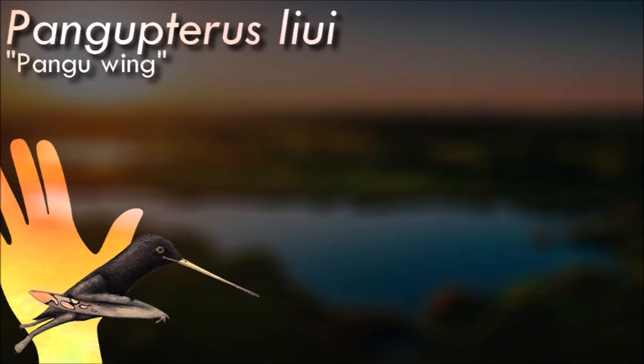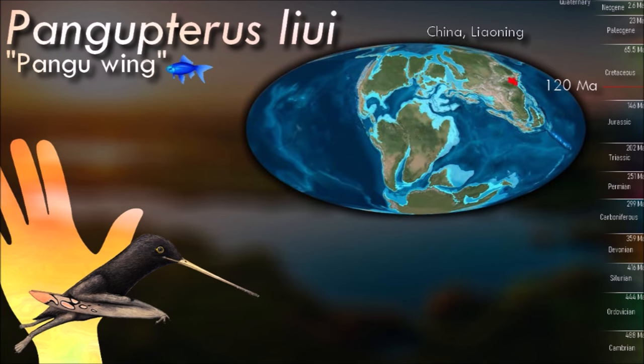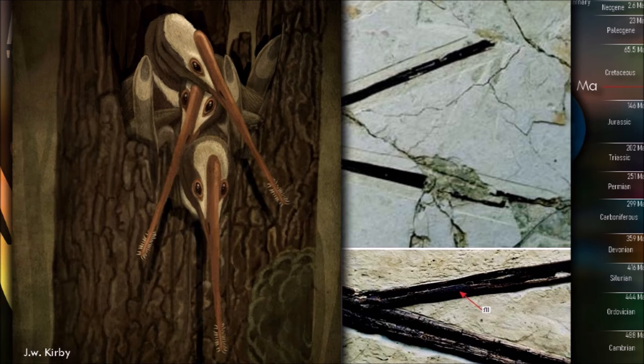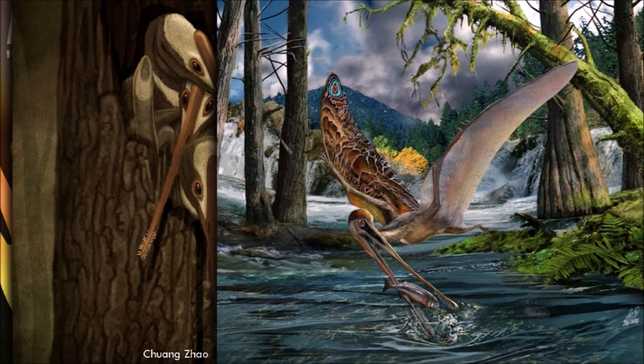Pangupterus is known from a mostly complete lower jaw, which bears 36 slender, evenly spaced, conical teeth jutting out at an angle on its tip. Some teeth are smaller than the others, and appear to be replacement teeth. Such teeth are not seen in any other toothed pterosaurs with comparable material, and this specialized dental morphology is indicative of a piscivorous lifestyle.